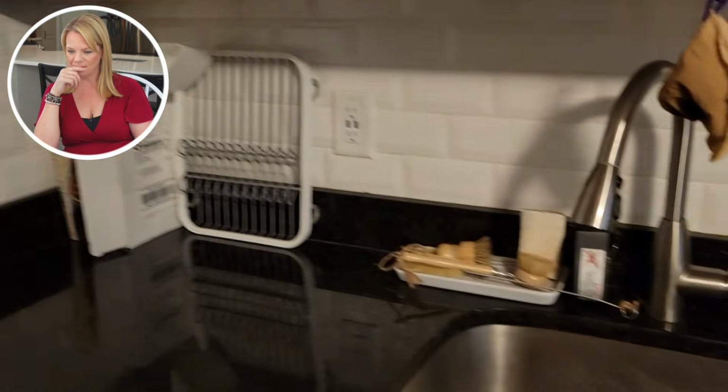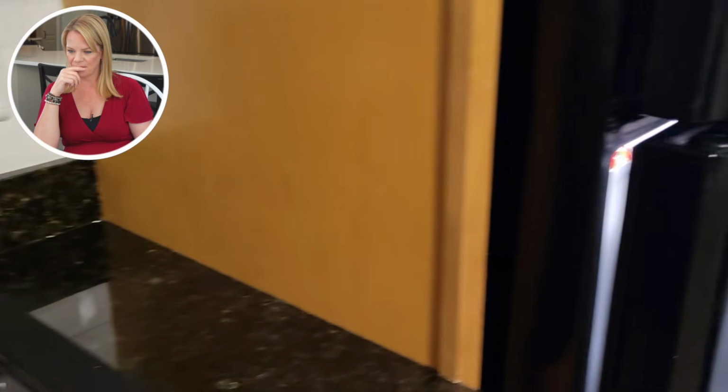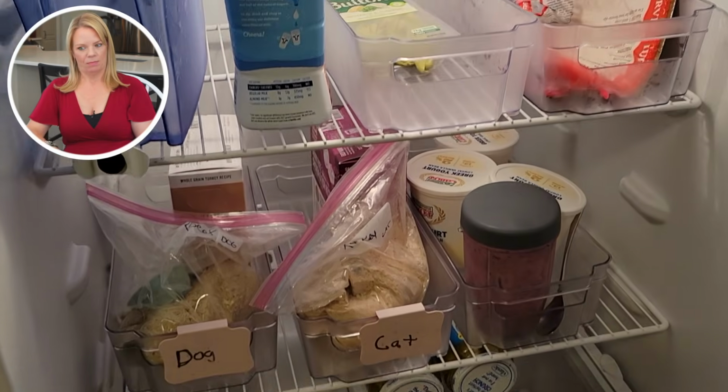We're organized. Countertops clear. The cup I am using right now. My coffee maker. That's that. I'm a bit organized here. Did I take my medicine? I have. And even containers in the fridge.